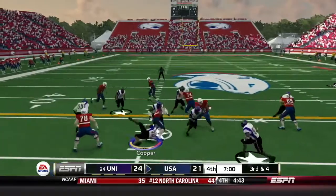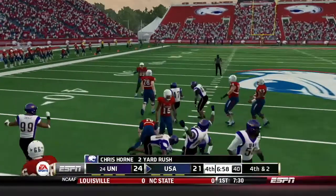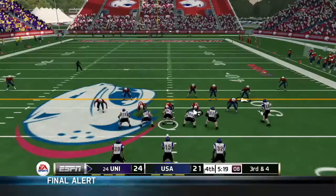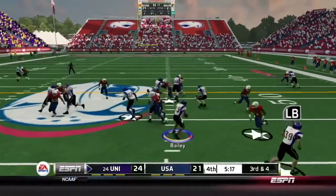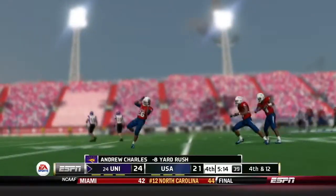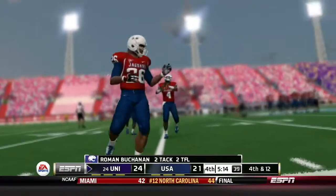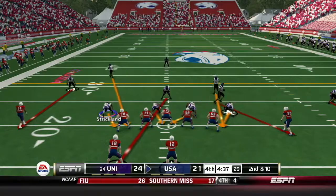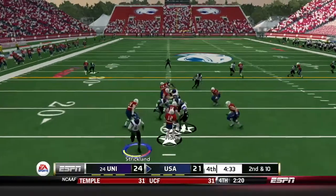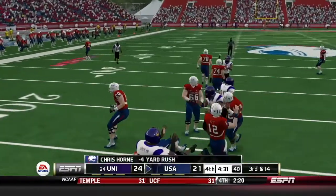3rd and 4 here on the ensuing drive, as South Alabama is not going to be able to convert right there. It is 4th and 2, and they have to punt. 3rd and 4, they're keeping Bailey in as they want to try and run the clock. They call the triple option, but South Alabama not fooled. Big time play there by Roman Buchanan. That play was really doomed no matter what.